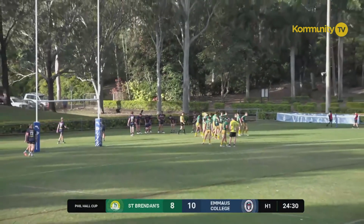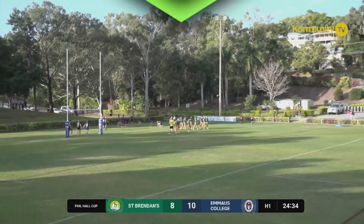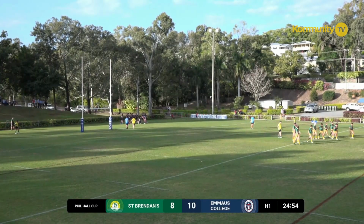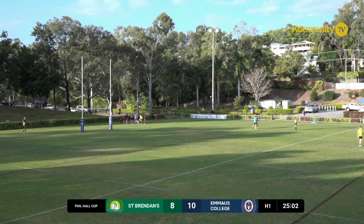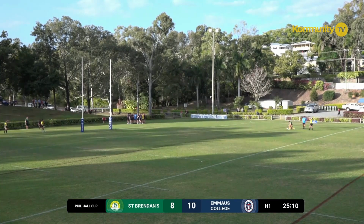Brilliant play there from Tyler Milrose. And no hesitation in pinning the ears back. Carried the ball in one hand, fend in the other. Chance for St Brendan's to level the score.